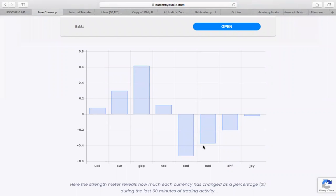So say that GBP JPY is buying, right? So like I explain all the time, we trade currency pairs. If we buy GBP JPY, we're expecting GBP to appreciate over the Japanese yen, right? So we're buying the Great British Pound while simultaneously selling the Japanese yen, right? So as you can see, GBP up, JPY negative.